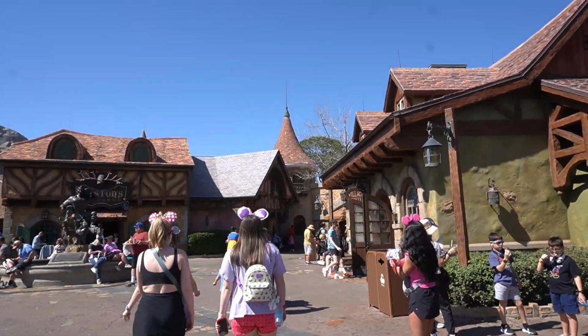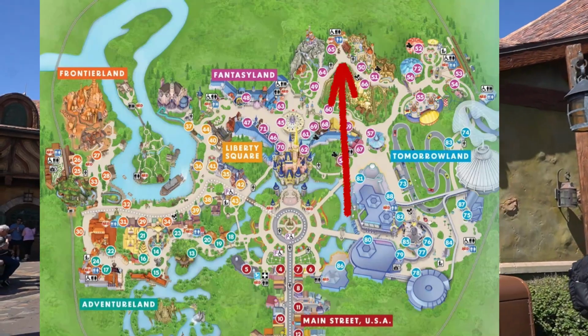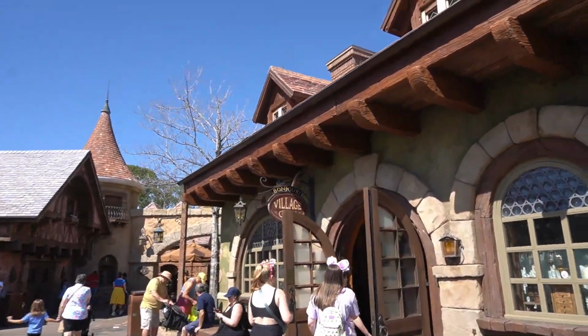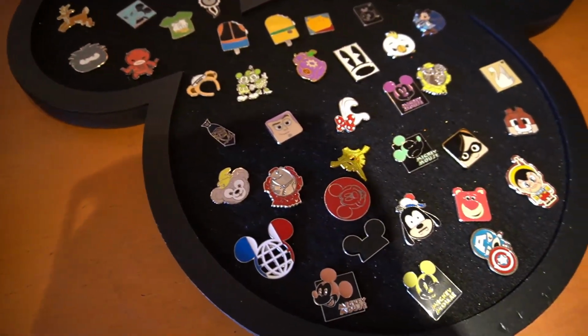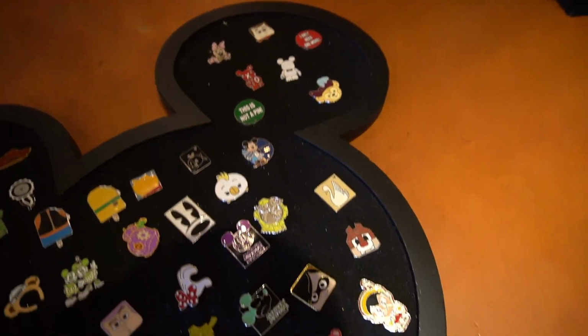Okay, so now we are in the back corner here next to Gaston's Tavern, and the Bonjour Village Gifts has a board in here, and this board tends to produce some quite good pins, so I'm hoping it holds up to its reputation. Well, I'm disappointed. That's usually one of my go-to boards to get anything unique or different.